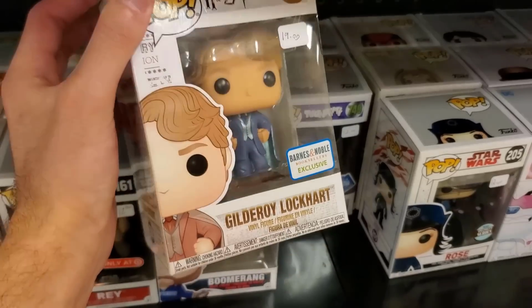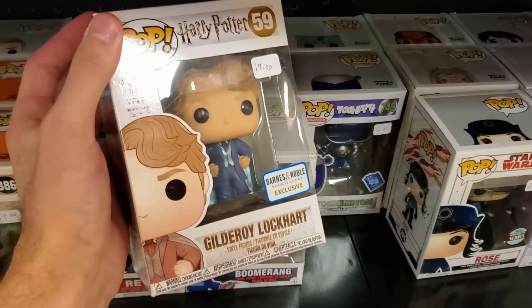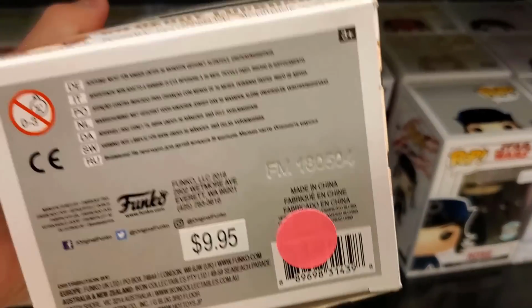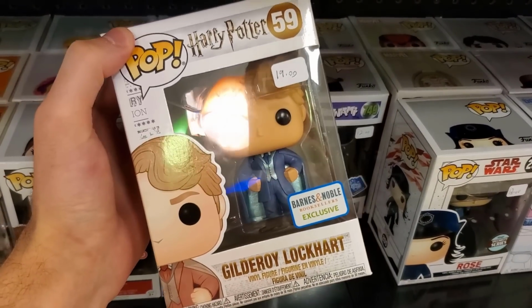This is so cool. Easily one of the most hated Harry Potter characters, because he's such a coward. But it's still funny to see. When was this one? 2018? I remember when this originally released. I actually remember seeing this first in stores back then.